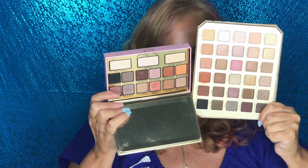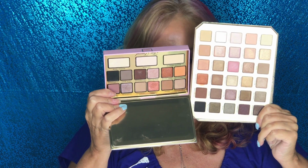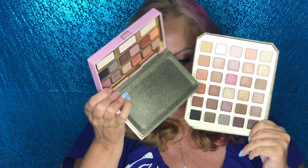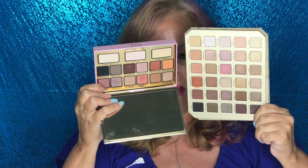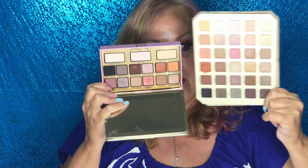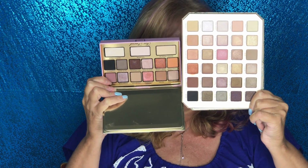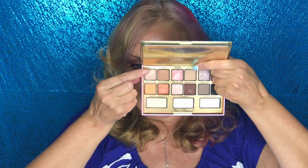And you can see that these brown transition shades look like a lot of the brown transition shades up in here, and maybe the pinks are similar, and maybe the shimmering pinks are similar, and maybe these base shades are similar. So you might have some questions about it, especially if you already have the Natural Love palette. You might want to know if you need this new one too. I'm going to start over here at the top.